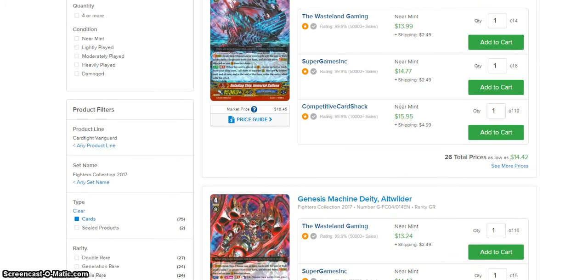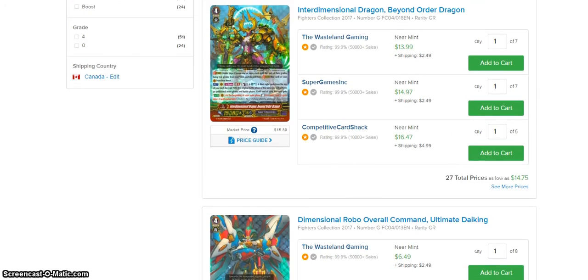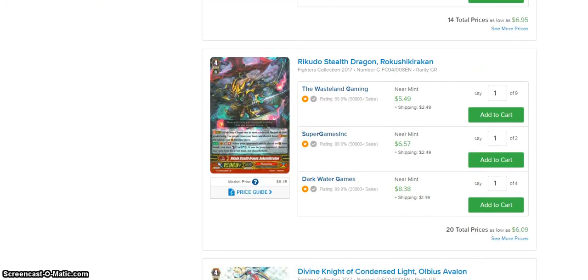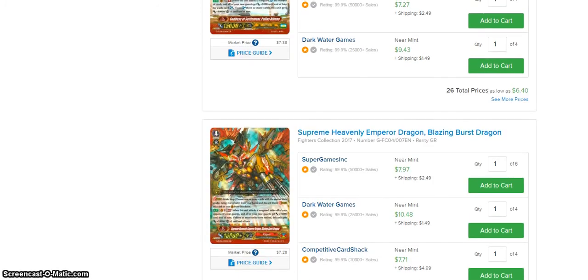Altwilder and Galleon are where they're at. If you've been waiting to grab cards from Fighter's Collection, now's your chance to get singles, because I think these guys are going to stay where they're at. These cards may go down. And Roka Shiron here is a good alternative Genra finisher for Nubas until we get new Sharonoi.